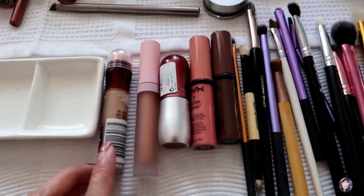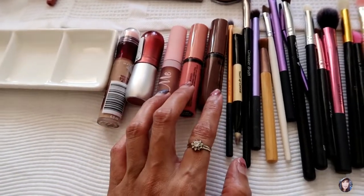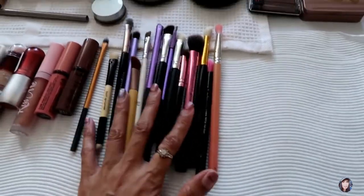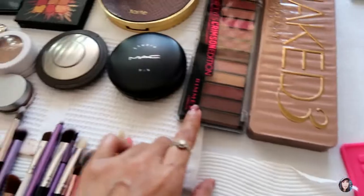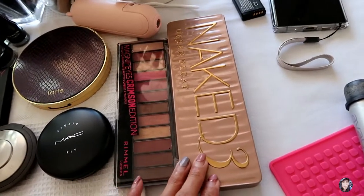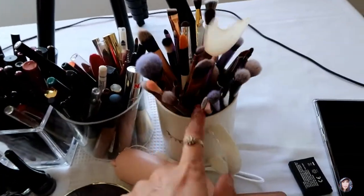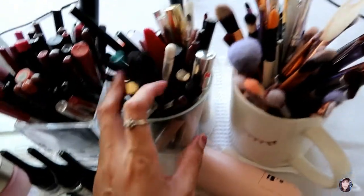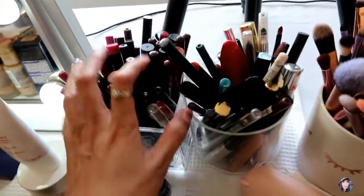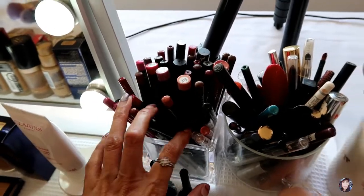And also here, I have two concealer, lipstick, three different kinds of lip glosses, brushes. This is for the face brushes, and this is for my eyes brushes. I have Rimmel London palette and my Naked 3 palette, and over there I have another brushes, mascaras, liners, and everything. And this one right here are all lip products.